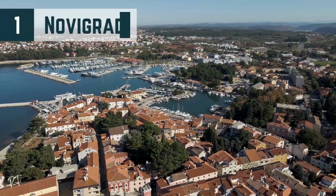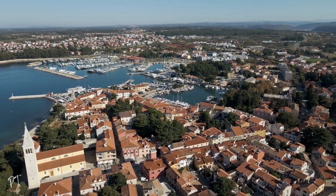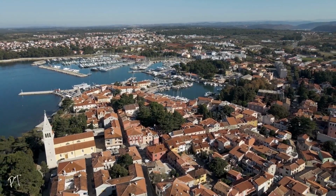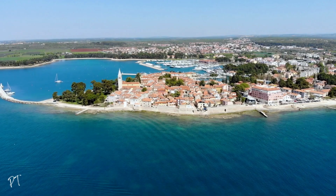Starting us off up in Istria County is number 1, Novigrad. Here is where we'll get our first taste of a couple recurring themes throughout the video. Red-tiled rooftops on every building and the clearest water you can find.